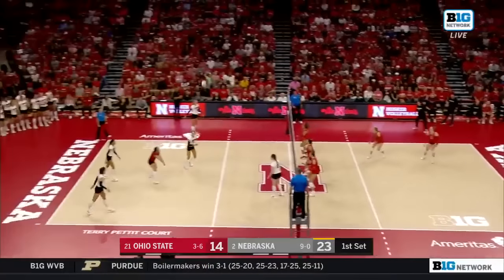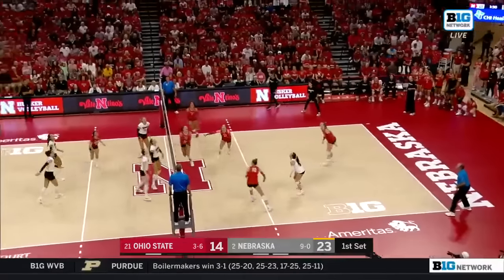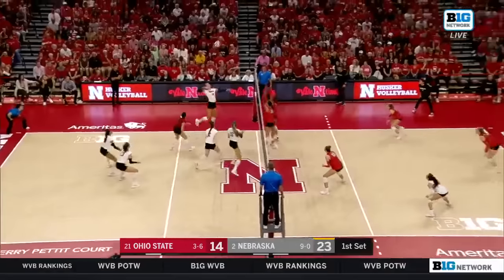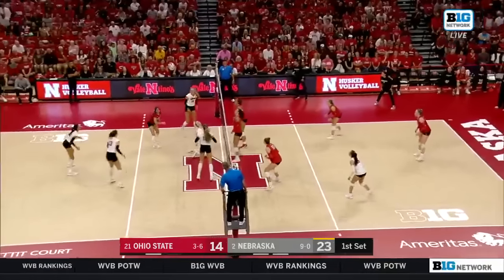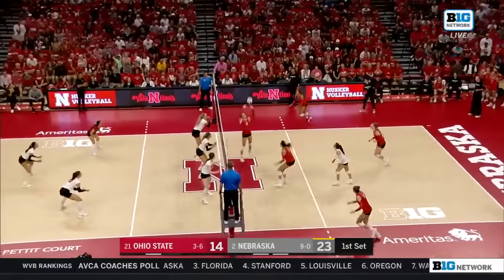That'll be sent back over. Beeson is trying to get her second or third ace of the match. Knocked down by Badenhorst. Free ball opportunity though. Back to Badenhorst, into the block. Nebraska keeps it alive. And a free ball opportunity now for the Buckeyes. They'll run the middle.